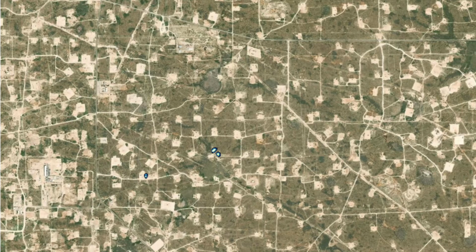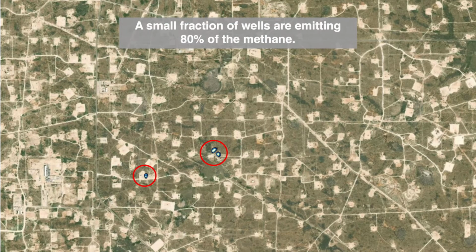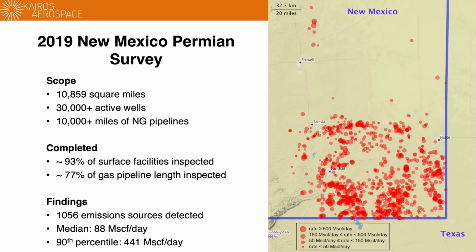Where should we focus efforts on reducing methane emissions? These two sites. Something like 80% of the methane is coming from just these two sites. As I alluded to in the title, in 2019, Kairos completed a basin-wide survey of nearly the entire New Mexico Permian. On the right, you can see a map of all of the emission sources Kairos detected, with dots sized based on the methane emission rate.